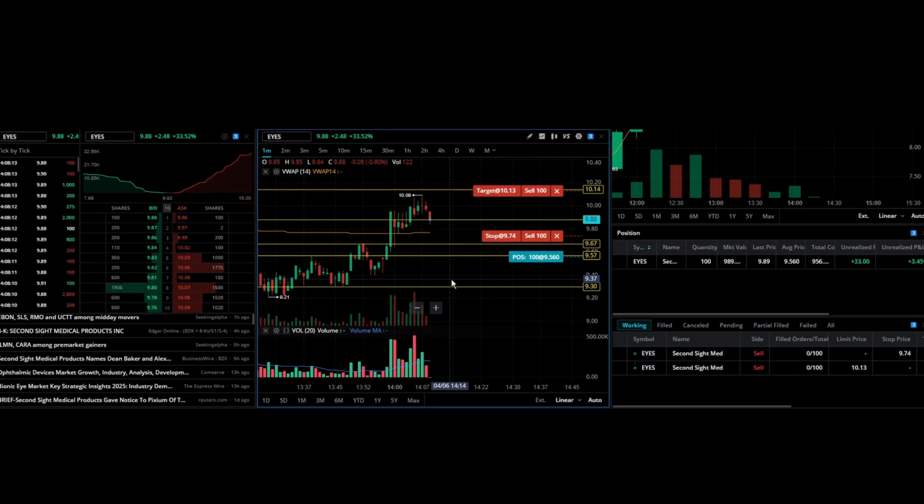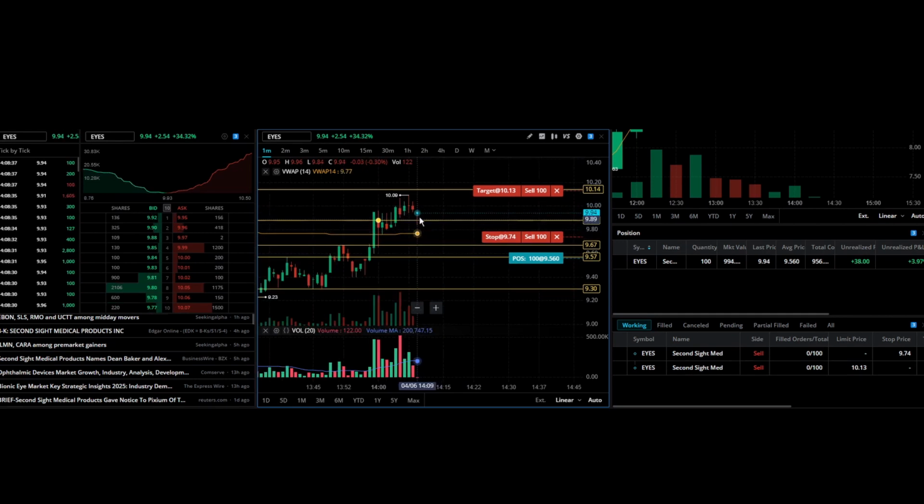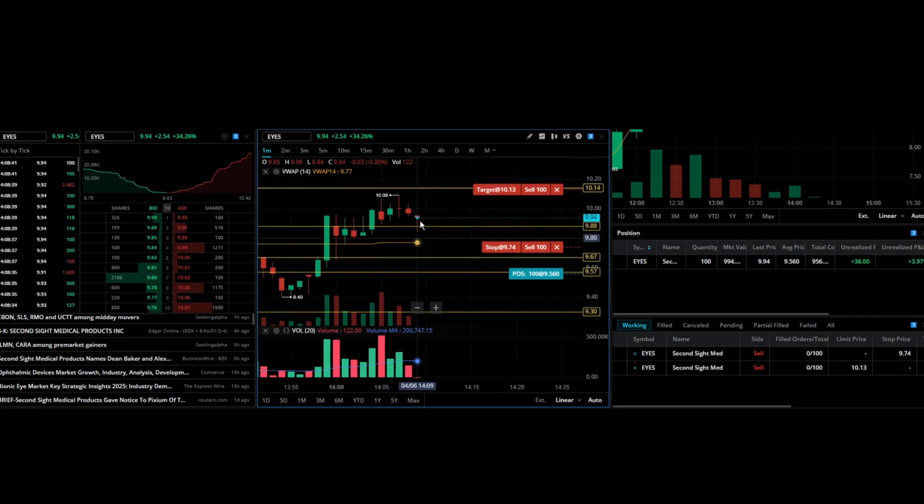There's a dip at 988. Looking for it to hold that area. VWAP 977. QQQs testing again that resistance of VWAP. On the 1 minute, we're liking this bottoming tail so far. It's dipped down and right away it went back up, leaving this bottoming tail there. Now we're looking for it to break its own high of 996 once again.